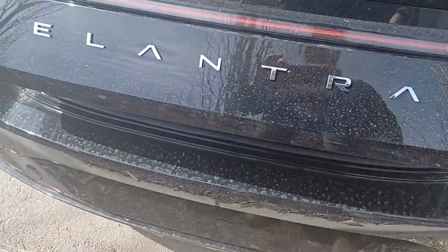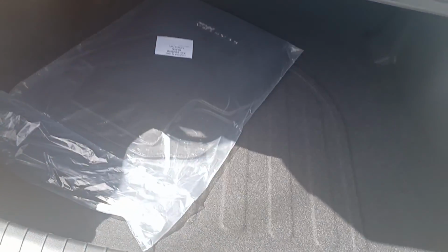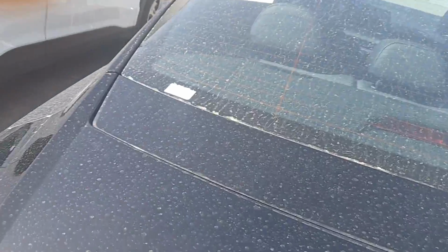Oh, power lifted gate. Not on all of them, but this one for sure. And then you got all this space back here. For sure you could fit a couple of bodies in there. Just kidding. Close this.